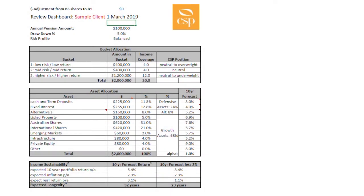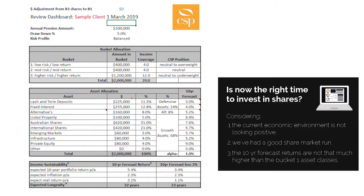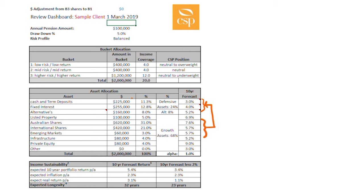Where we can also use this model, and this is particularly powerful, particularly given the current economic environment, is to ask the question, is now the right time to be investing in shares or to have a fairly high share exposure? And I suppose the reason we put that on the table is a couple of reasons. Firstly, the economic environment at the moment is not looking all that positive. Things are looking like a downturn. Secondly, there has been a good equity market run for the last 10 years or so. And thirdly, and most importantly, you can see here that the returns on the equities on domestic, not too bad at 7.6, but certainly international and the emerging markets at 5.7, are not really a huge amount higher than the returns you get in the B1 and the low risk type assets. So the question to ask is, is now the right time to be taking the risk?